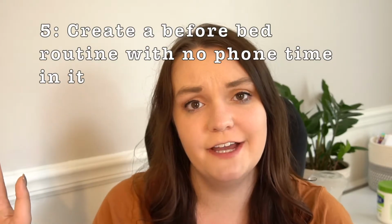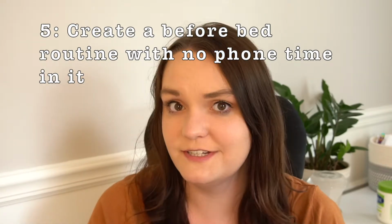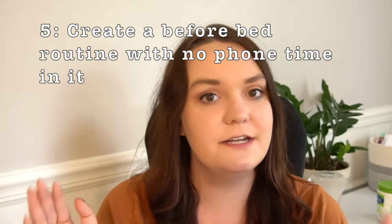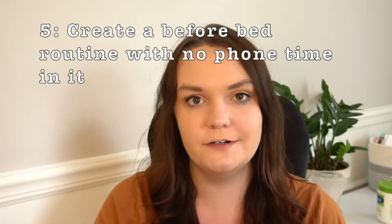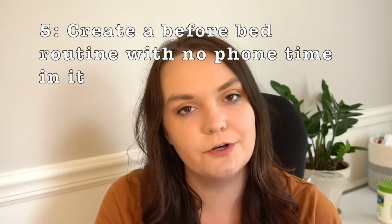Tip number five is to create a before bed routine that has no phone time in it. So that could be 15 minutes, 30 minutes, 45, 60, however much time you can commit to this routine before going to bed.